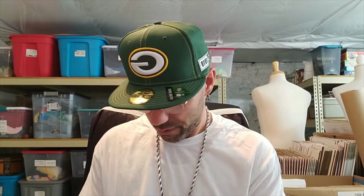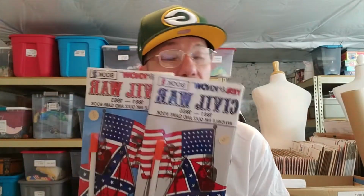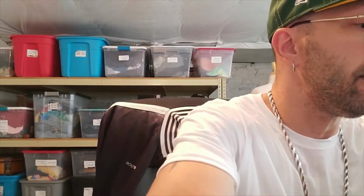So this one is Civil War, yes and no. They're actually different colors, the publication. So maybe I'll sell them both together. Invisible Ink Quiz and Game Book. This is book one and book two. Now I see that. So there's two books. I'm going to sell them together. Like I said, I don't know what they're worth. They were really cheap. They were $1.25, so I paid $2.50 for both of them. Hopefully, I can get a decent amount for them. I don't really like to gamble with stuff like that, but did anyway.